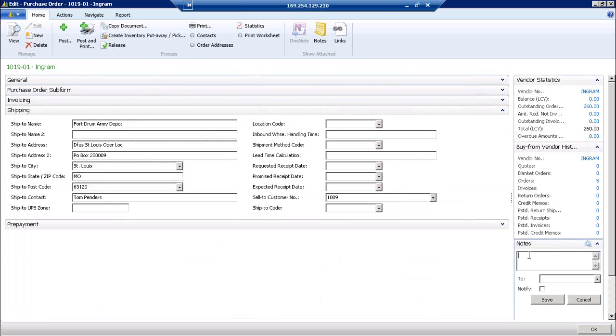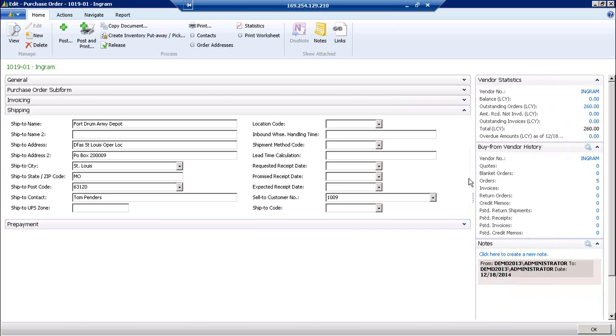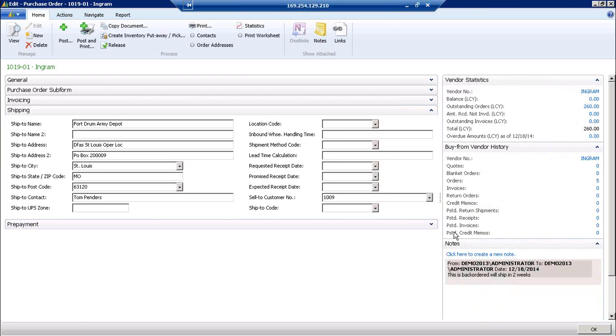So maybe there was a note that says this is back ordered, will ship in 2 weeks. And if this happened, I could also send it off to somebody. So maybe I want to notify the sales rep that this was back ordered, or the order manager. I could create that note and send it off to somebody so they could see the details of the fact that this thing is back ordered, and make sure that we identify that to the customer.